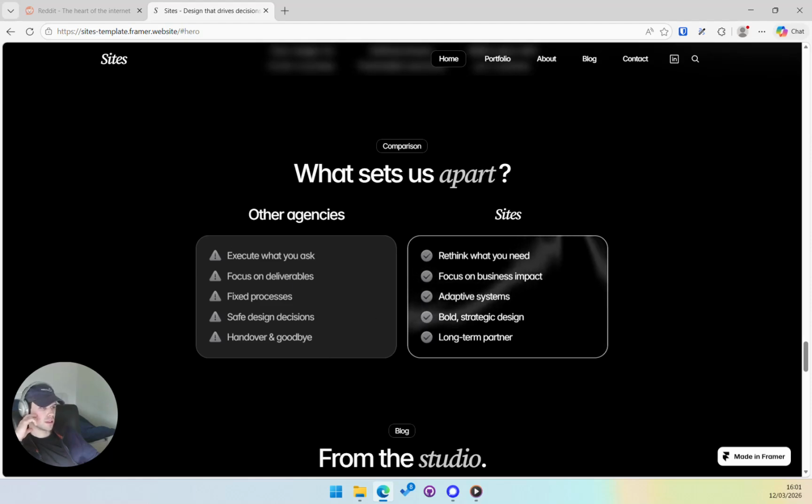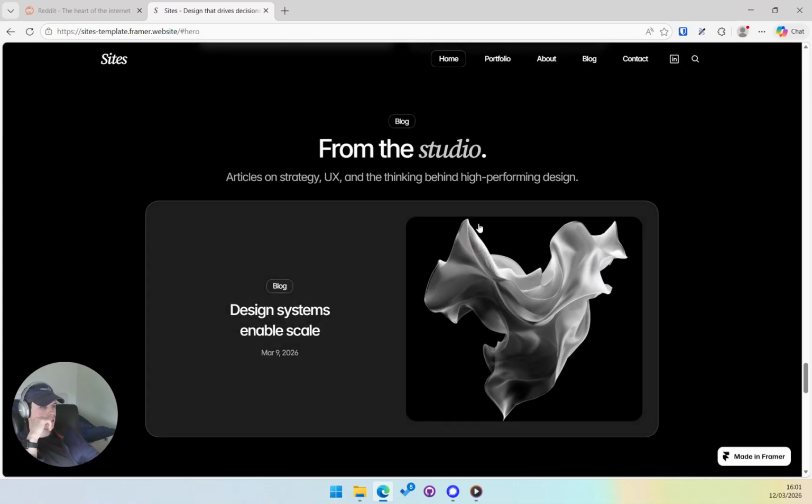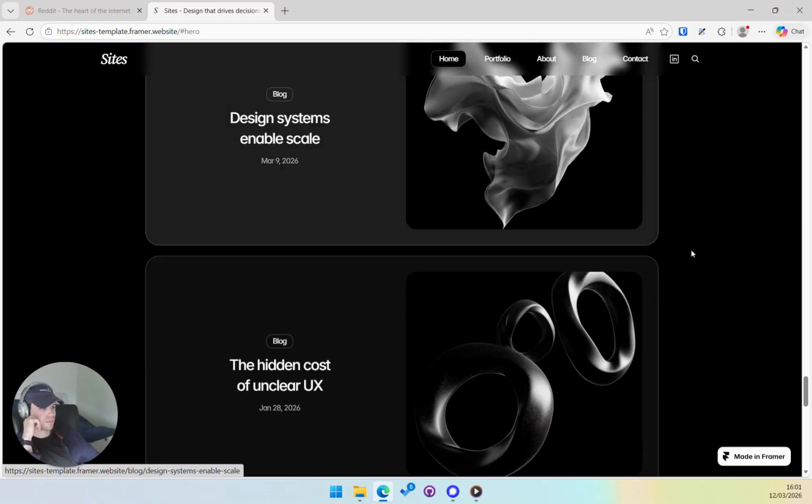It needs more spacing. Maybe have custom icons for every point you're making, because now it's just check, check, check, and it looks like a wall of text, if you know what I mean. If you add icons and maybe give them a color, it would look more beautiful, and add more spacing, of course. Okay, next section, the blog section.